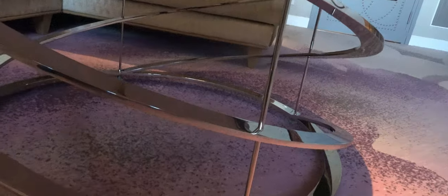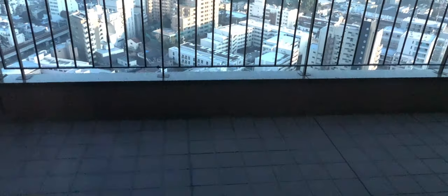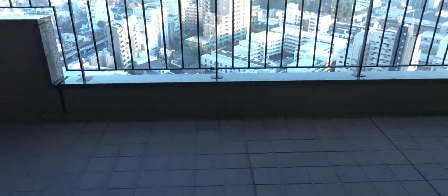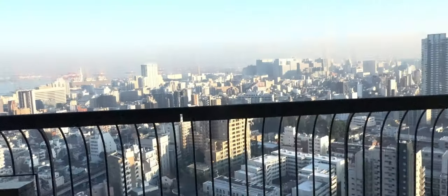And then I like the polished white table. Look at the geometric design on this. Look at that cylindrical helical shape. That is really cool. And then look at the view of Tokyo. This used to be a walkway. I can't get out there. Don't think you can get out there. But that is a cool terrace overlooking Tokyo.